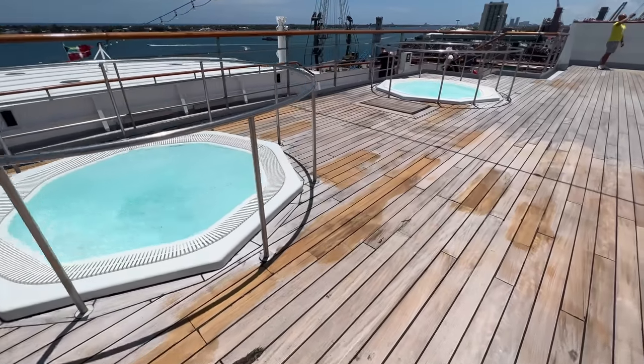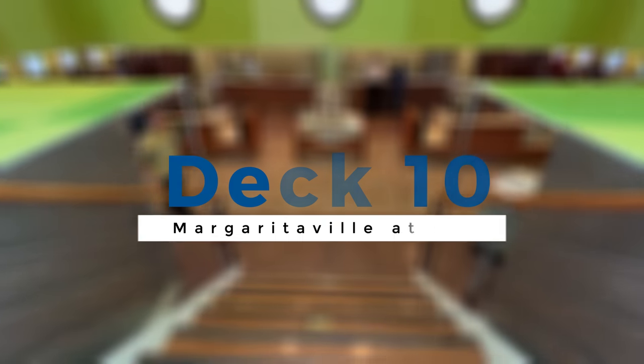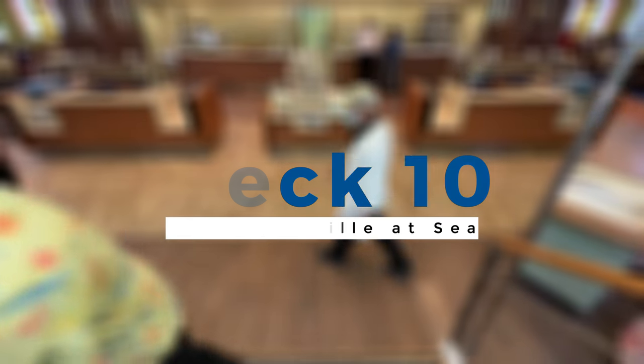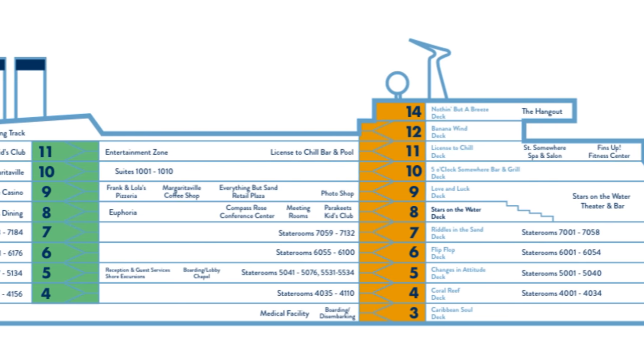Forward on deck 10, the 5 o'clock somewhere deck are suites. These 10 rooms are the only staterooms on the entire ship that offer a balcony. The remaining cabins are either interior or ocean view staterooms on the remaining decks.